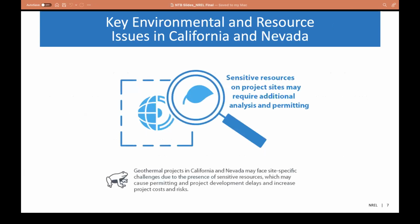We also identified a number of key environmental and resource issues in California and Nevada. Sensitive resources on project sites may require additional analysis and permitting. Both in California and Nevada, we saw site-specific challenges due to the presence of sensitive resources, which may include species or cultural resources, and these ultimately can lead to project delays and increased project costs and risks.